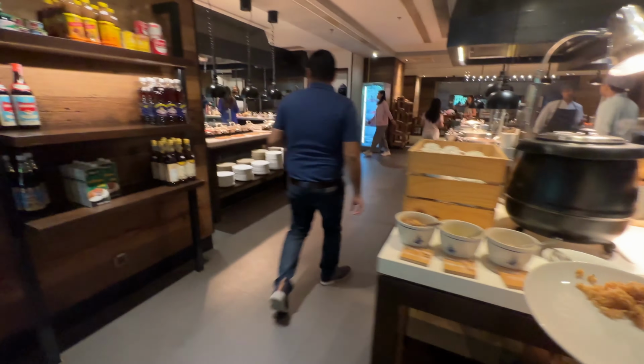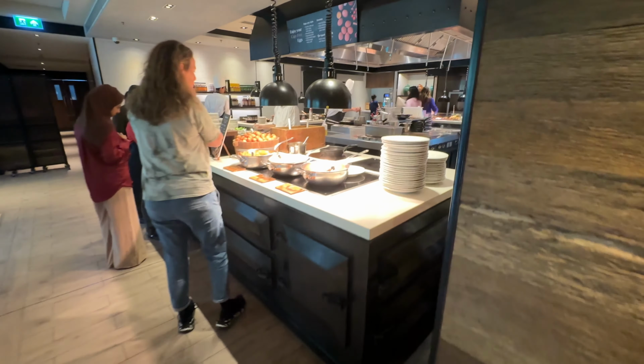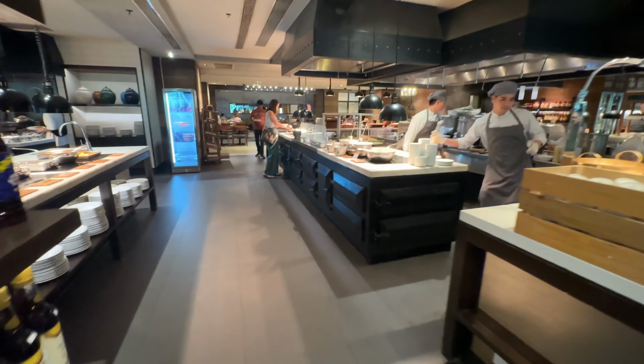rice porridge, fish porridge, rice. Let's come over. By the way, I took a Thai language lesson yesterday, and I learned that the word for bottled water and fish sauce is incredibly similar.